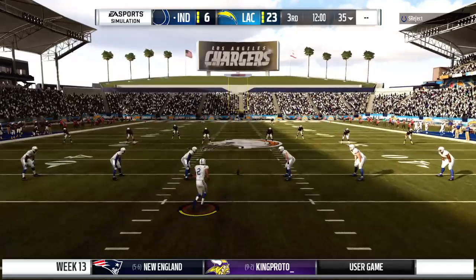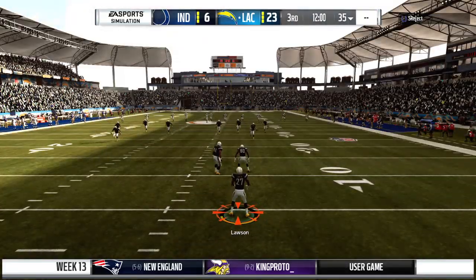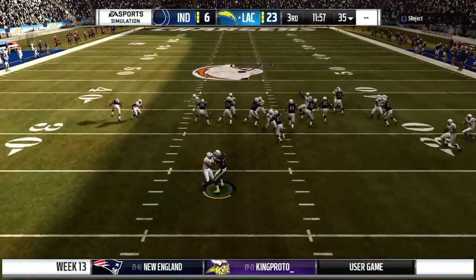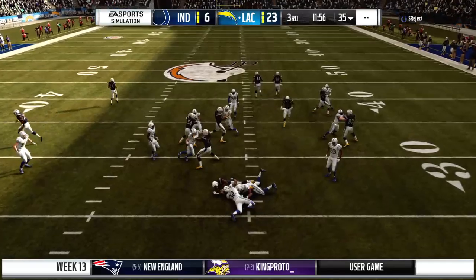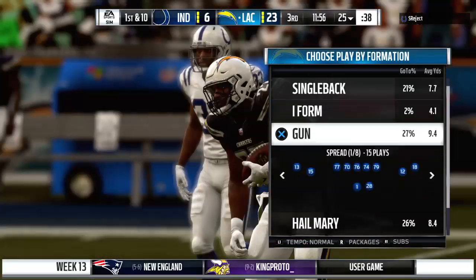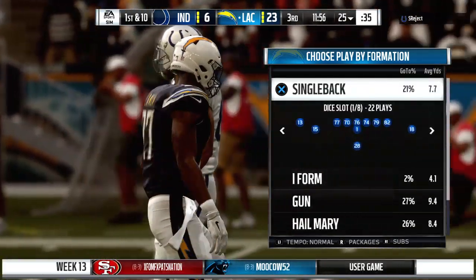So the Chargers will start the second half with the lead and the football as we're underway in the third quarter. This one fielded at the 5. And not a bad return here. He gets it out to the 25-yard line. Out comes the Chargers as they'll go on offense now to start this third quarter.